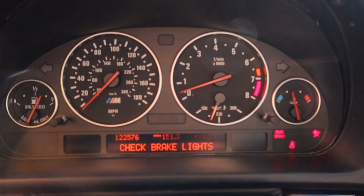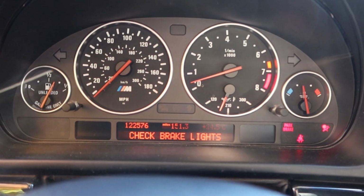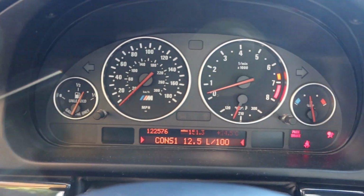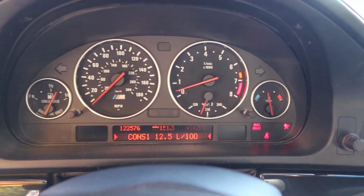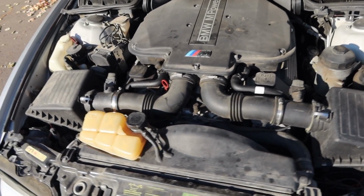And as you can see, idle's pretty low. Unfortunately, it wasn't a cold start just because it was busy in front of my house. I had to go a little bit further down in the middle of nowhere. But I can open up the hood and show you how the engine sounds. Here's the engine. It's pretty smooth.